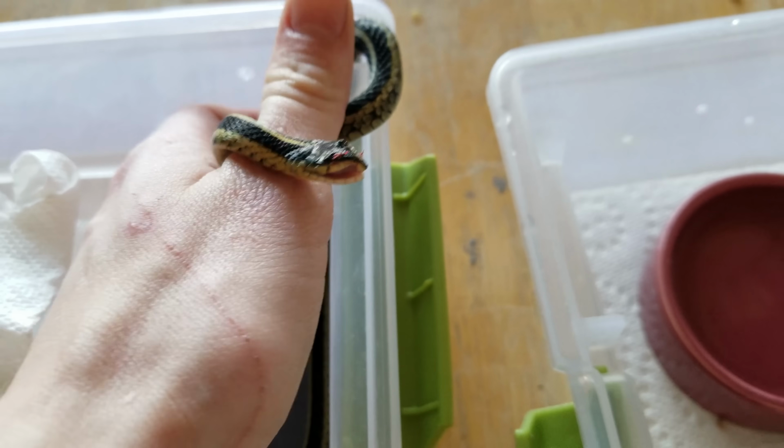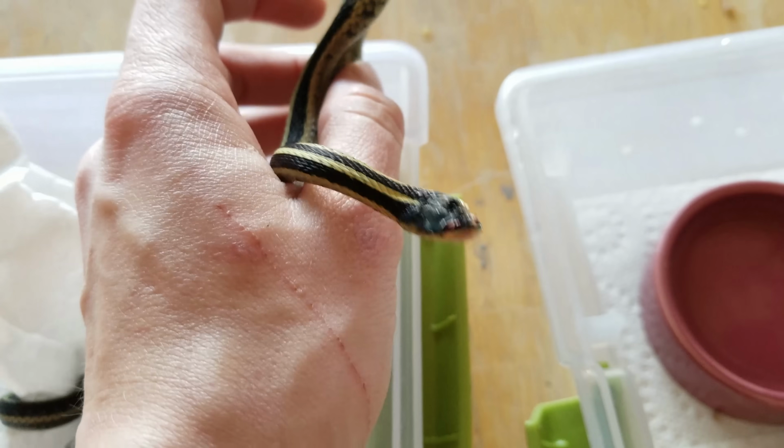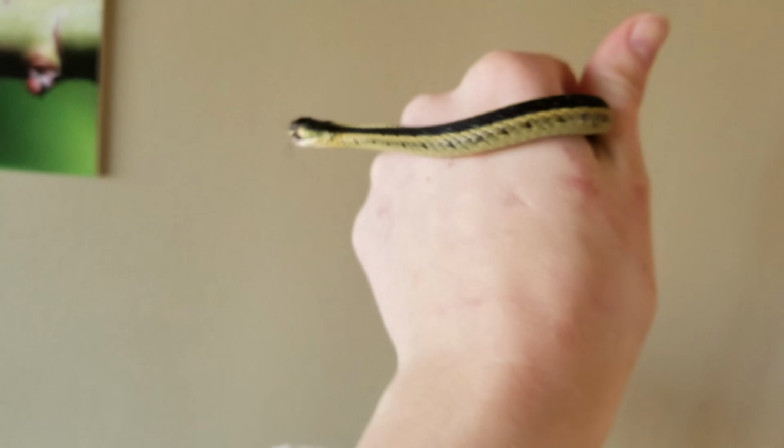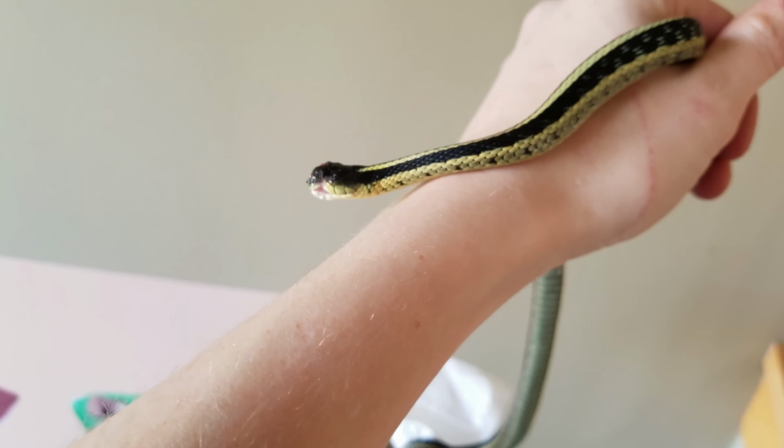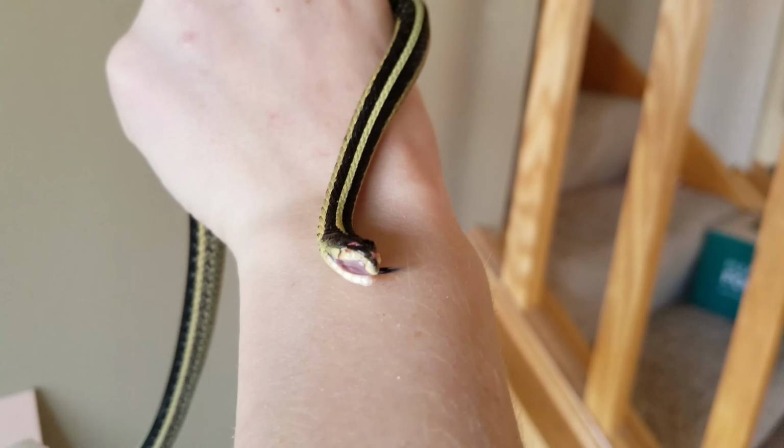Here he is. Come here, buddy. I know, it's been a big day for you. Hello. Yes, you can bring that with you. That's fine. Hi. Still doing our sideways tongue flick, and he's still acting actually the same as he did before. He just looks a little bit different now.